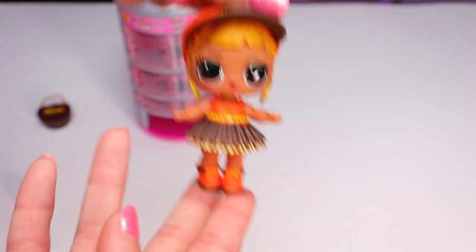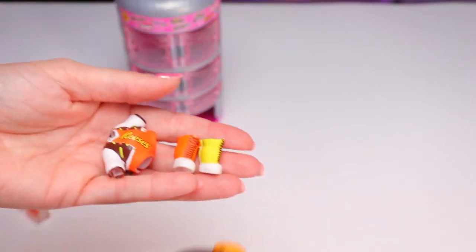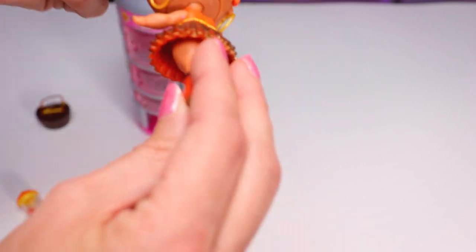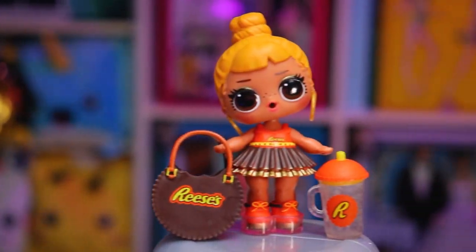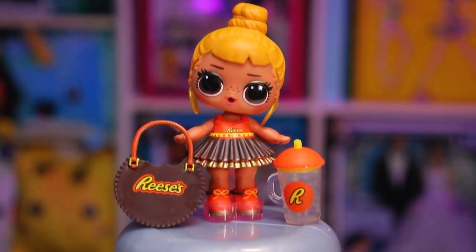Basically, this one here is a Reese's cup, and this set here is Reese's Pieces themed. So she is two versions of what Reese's offers. So that's it for our LOL Surprise-O-Matic. Once again, $15 approximately US, or $22 if you're in Canada. And overall, I love her. I'm so glad I have her.